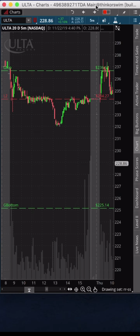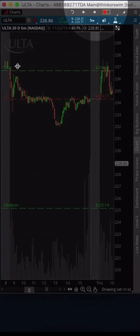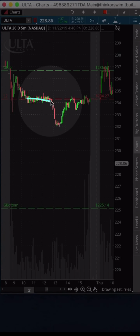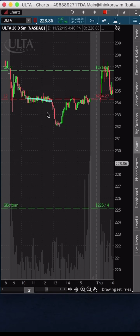Today's daily reminder is simple. Understand the stock that you're looking to trade. Understand where it likes to hang out. Understand where it likes to reverse. Okay? Understand it so that you can profit from its expected moves.